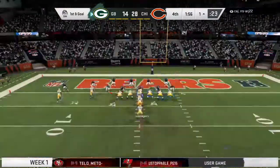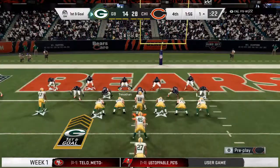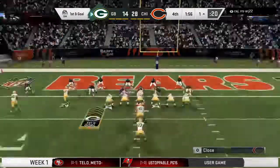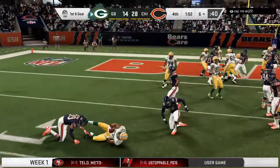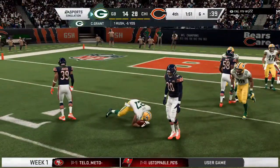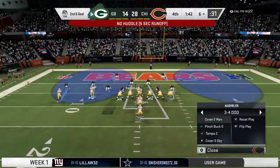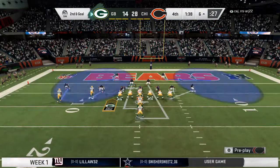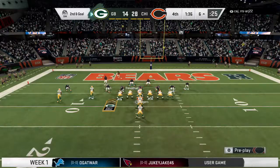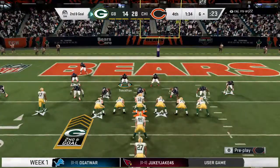Two big plays in succession. Not sure this D knows what hit him, but now they got to get ready. It's 1st and goal. Here's Grant, and he'll get blown up behind the line of scrimmage. Back at the 6. So a loss of 5, and it'll be 2nd down. 2nd and goal from the 6 this time.